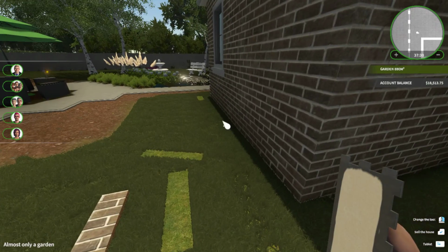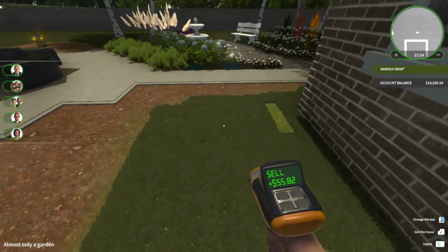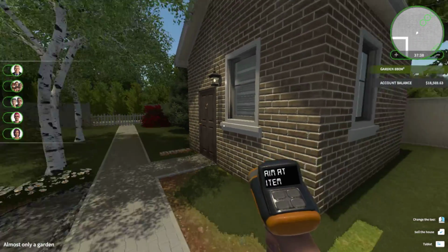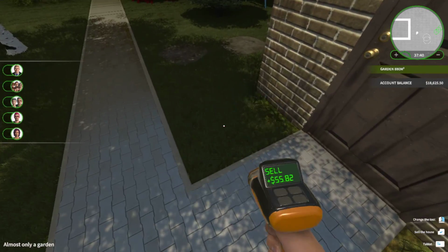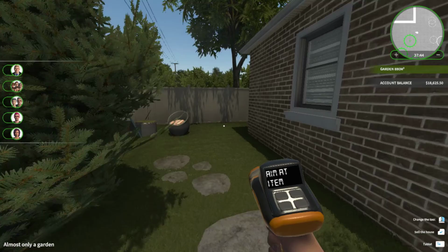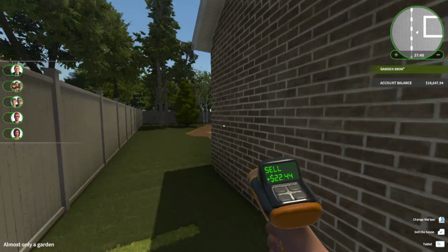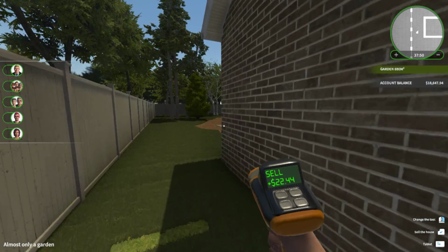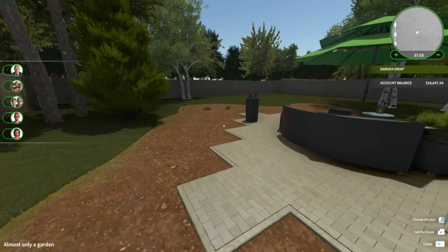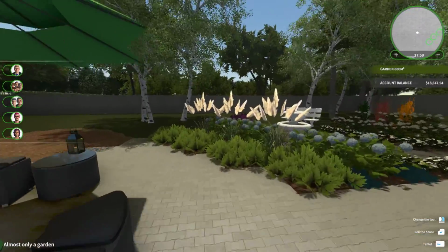Okay, so what I'm going to do is get my little money thing out. I should look around real good first. Yeah, what a difference. Oh, that really does look nice. Much nicer than it was. Beautiful. We go ahead and sell him back. We don't need him anymore. Nice, nice. That looks so much nicer. Oh yeah, the house looks much nicer.